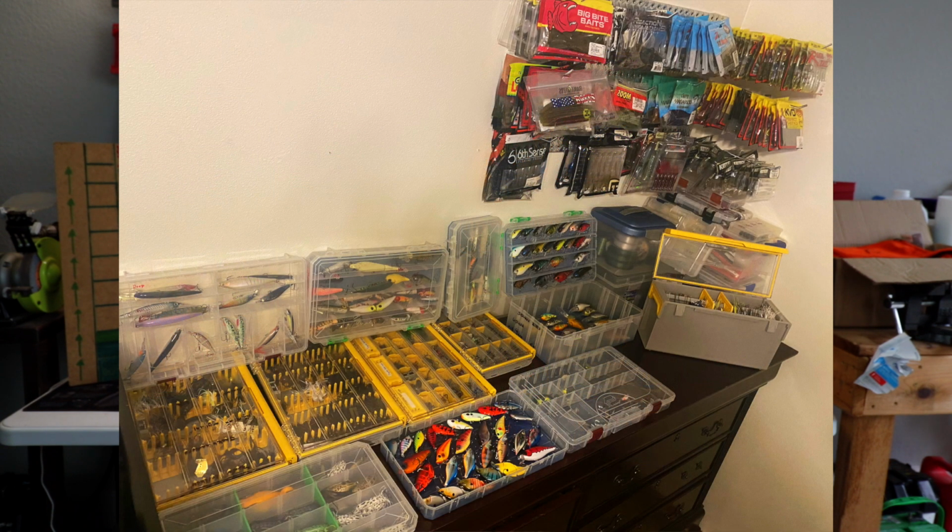But this is what I'm talking about. Here's a nice picture of everything. And he's got 2 jig boxes with a Plano edge. He's got the jerk bait box. He's got the deep crankbait boxes. He's got the lipless box.